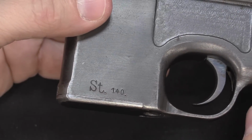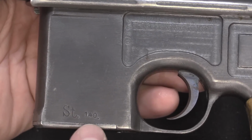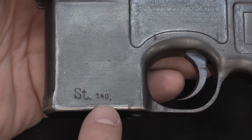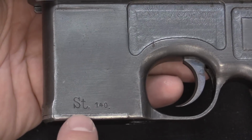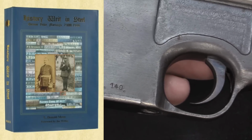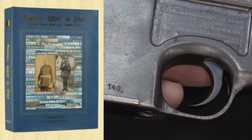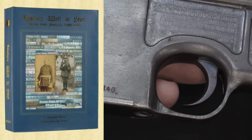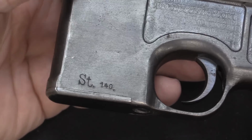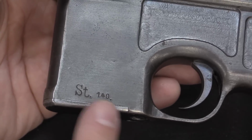There are two final markings on here that are interesting. We have, and these are both police markings, an ST-140, and unfortunately the meaning of this is still unknown. There's a fantastic book out there called History Writ in Steel that is all about German police pistol markings, and it does a really good job of covering this stuff, and it specifically calls out this type of marking as something that just hasn't been identified yet.